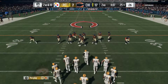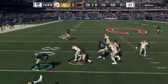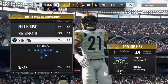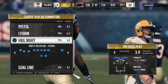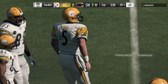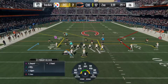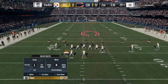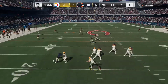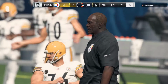Second down following the incompletion. Now they'll run it on the toss. And he's able to plow forward up to about the 29, just shy of the 30. Call it a gain of 4, and it'll leave him with a 3rd down and 6 to go. To throw. And incomplete. The contact made the ball roam free and brings up 4th down.